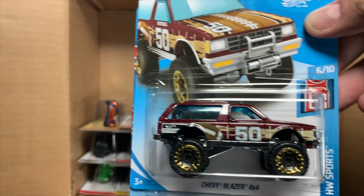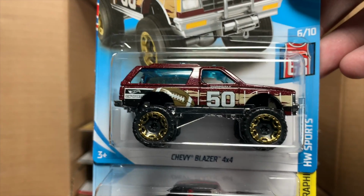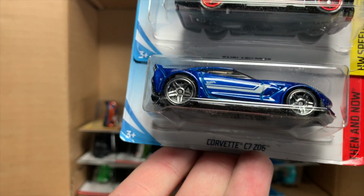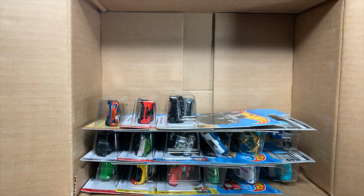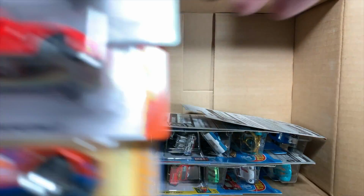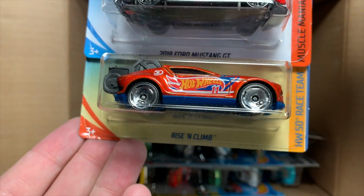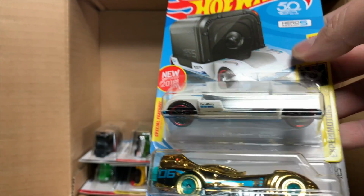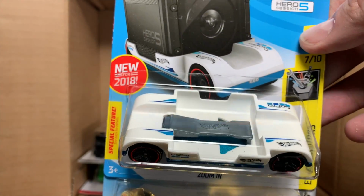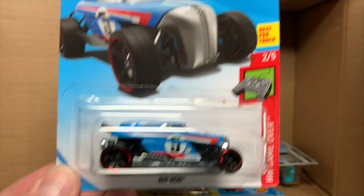Well, there's only one of these. Well, we'll have to see. There's only one so far of the Kmart exclusive Blazer 4x4. There's the Fairlady 2000. There is the Corvette Z06. First to Market Defender, Mustang GT, and then the Rise and Climb. I think it's totally different outside of the first to markets. Yeah, it's way different. Zoom in, Power Rocket, and there's the first to market Rip Rod, right?